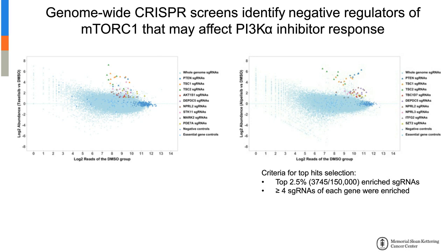So basically, this is the scheme, and of course here I use this stringent criteria for top hit selection, but it's all dependent on your experience. So here I use this hit selection criteria.